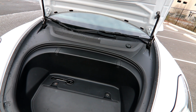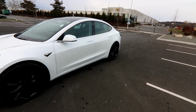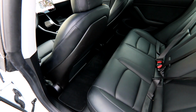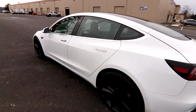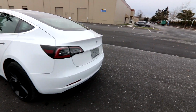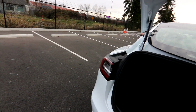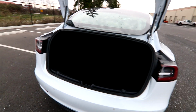And I use mine a lot. Sometimes at the grocery store, it's actually pretty amazing how much stuff you can fit in such a small vehicle. It's a compact vehicle, about the same size as a BMW 3 Series, Mercedes-Benz C-Class, or the Infiniti Q50. But since it doesn't have an engine or a gas tank, it doesn't have a drive shaft, doesn't have a transmission hump, the floor is completely flat. So even though it's about the same size as comparable ICE vehicles, or internal combustion engine vehicles, just because of the layout of an electric vehicle, it has a lot more space than the comparable gas car of a similar size.